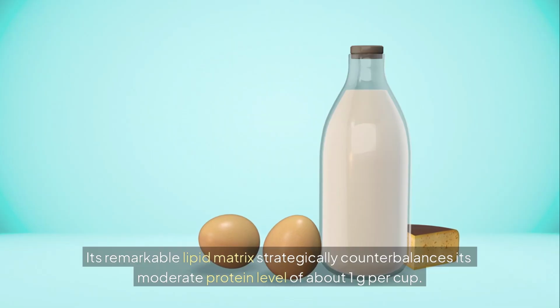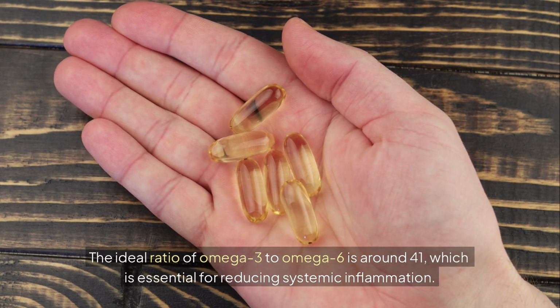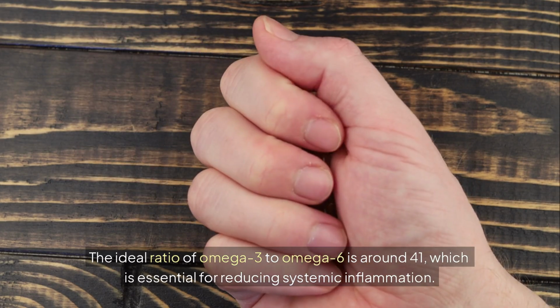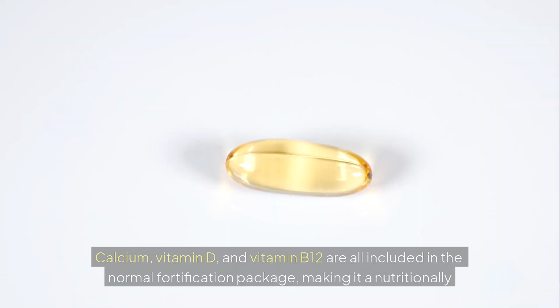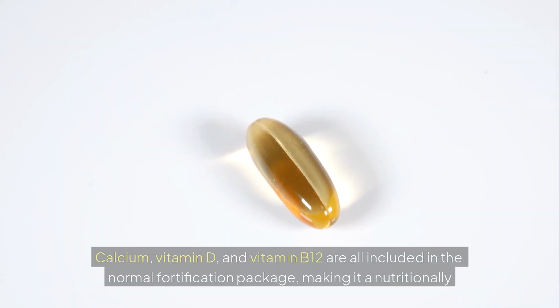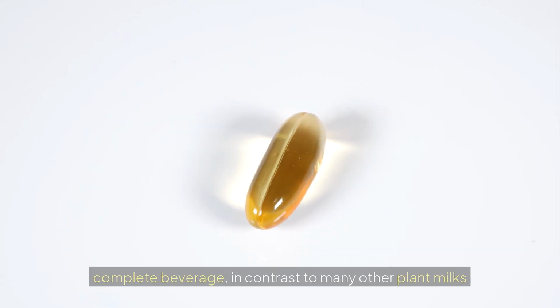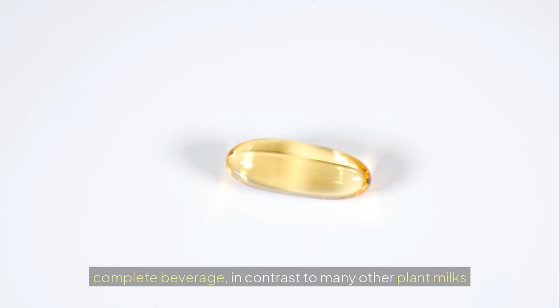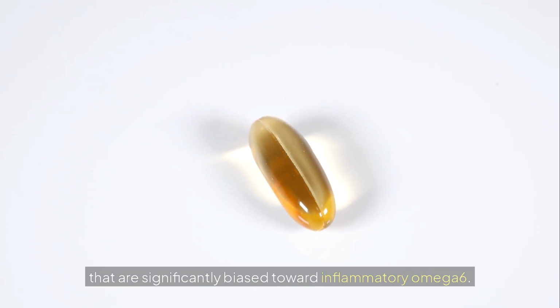Its remarkable lipid matrix strategically counterbalances its moderate protein level of about 1 gram per cup. The ideal ratio of omega-3 to omega-6 is around 4 to 1, which is essential for reducing systemic inflammation. Calcium, vitamin D, and vitamin B12 are all included in the normal fortification package, making it a nutritionally complete beverage, in contrast to many other plant milks that are significantly biased toward inflammatory omega-6.